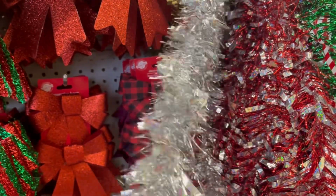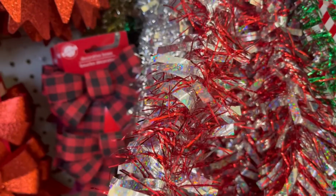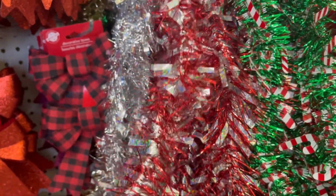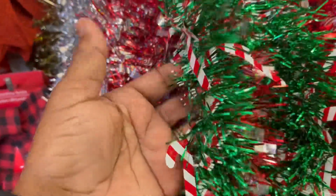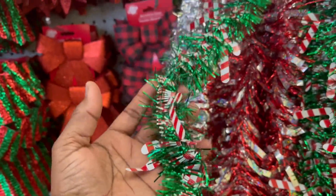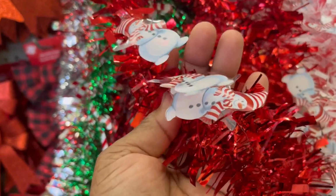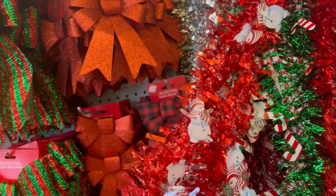Okay, we're gonna look at this garland. These are 9 feet garland. You got just the plain silver. Red and silver. I thought that was red and white. It's red and silver. Oh, this is cute with the candy canes. Green with the red and white candy canes. Cute. The snowman's on this one. Red with the snowman.